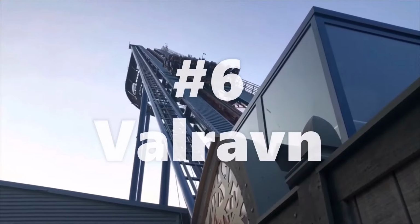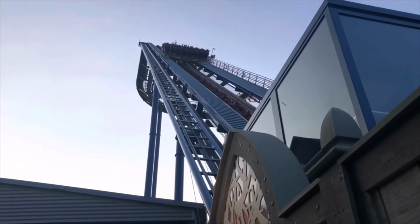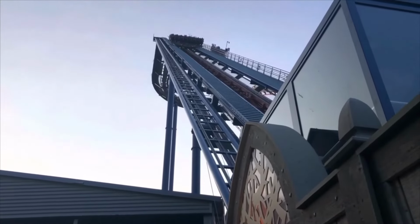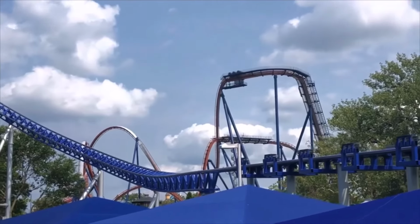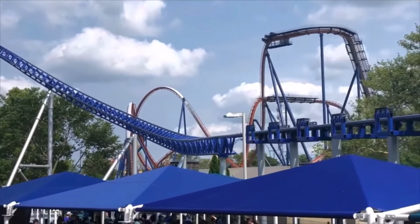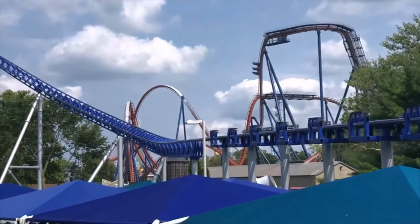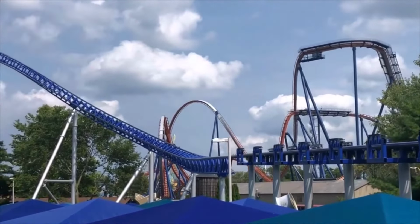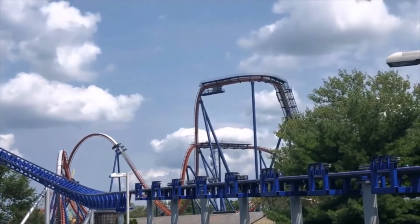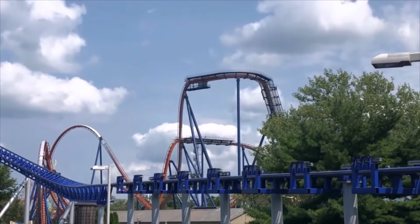Number 6 is Valravn. The jump from 7 to 6 is pretty massive actually. Valravn is a phenomenal ride. It's my second favorite of 2 dive coasters, but don't let that discourage you. The vest restraints don't bother me, the first drop is one of the best in the park, the inversions all land, the airtime is strong, and especially the 270-degree roll, that's a phenomenal final major element besides the airtime hill. And my only gripe is how harsh the brake runs are. If not for that, this would easily be top 5.